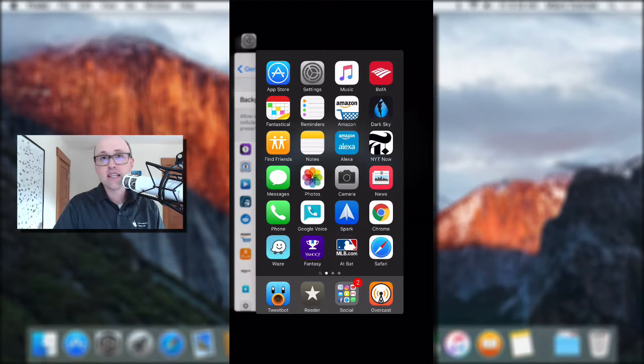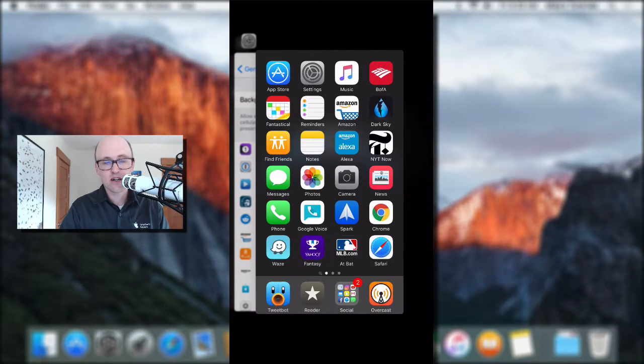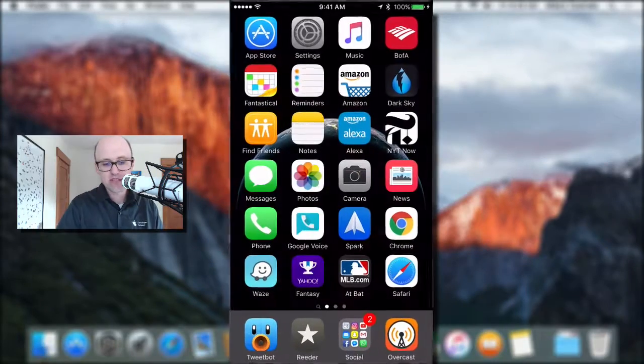And the last tip that I'll say to get better battery life is you can get a battery charger, like a battery pack for your iPhone. Apple makes one for the iPhone 6, but lots of companies, like Mophie, make them. They're cases that go on your device, and they have a battery included in them, and they can often give you double your battery life. Apple's does not quite do that, but Apple's has some nice features.